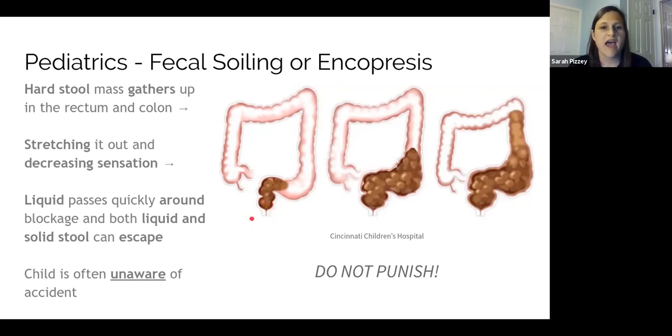And so if you look at these 3 lovely colons here, on the left side, this is more normal. And so stool's collecting, you can see that it's pretty narrow, and there's just a small amount here. But then if you look at the middle one and the right one, a lot more stool is collecting. So what happens is you see that a lot of this stool looks almost like that type 1 rabbit pellet looking stool, and what happens is it stretches, like I mentioned earlier, it tends to stretch out the rectum and the colon. So this is what you would see on that x-ray.